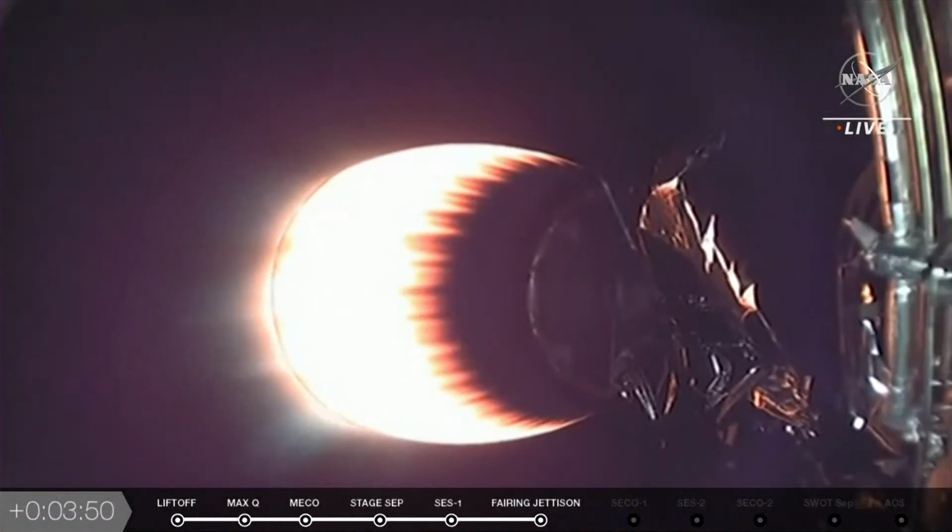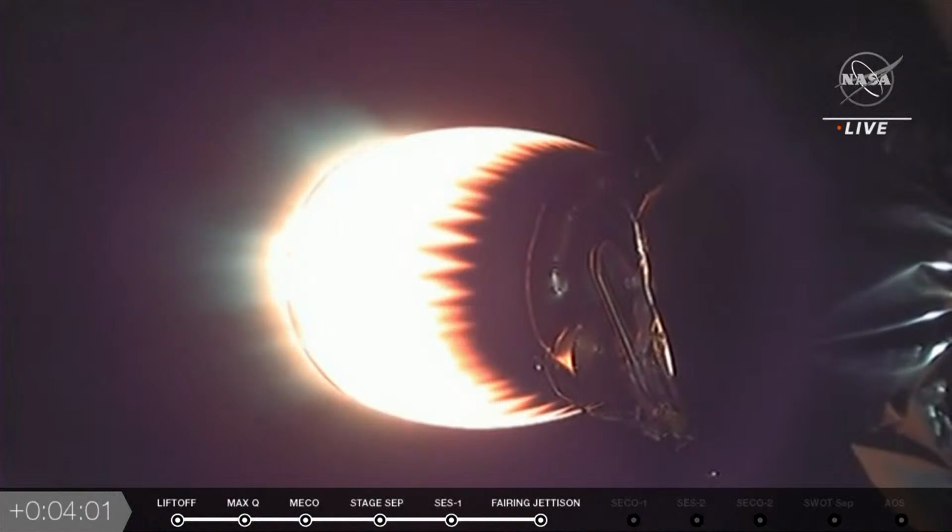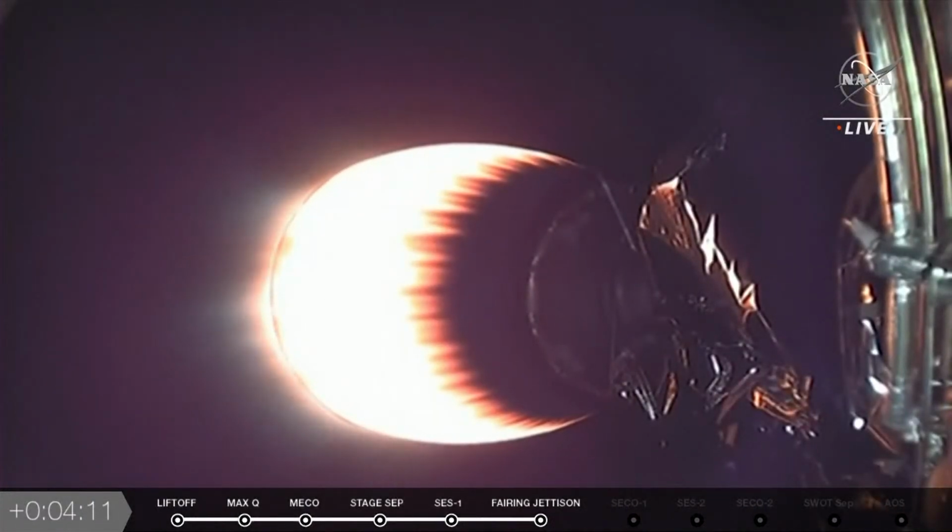And that call out was just to say both stage 1 and stage 2 doing what they were expecting them to do. And we're hoping to get a video of stage 1 landing. So sometimes we don't always get it because it's coming in so fast, and sometimes it's hard to capture it. So occasionally we don't get it all the way, but we're hoping to get a good video this time. T plus 4 minutes and 10 seconds into the launch of SWOT, and we've had a nominal ascent so far, no issues to report.